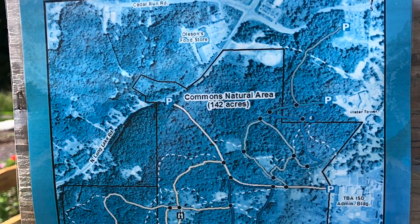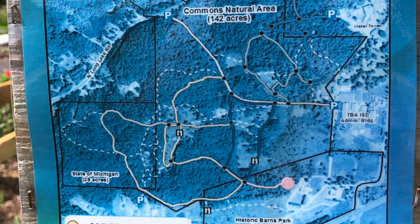Here is a map of the trails. You can get access to the trails here at the historic barn park. And there are also entrances by Earthen Ales and the Pilates Studio by the main campus and buildings, and off of a couple other roads going towards Munson Hospital.